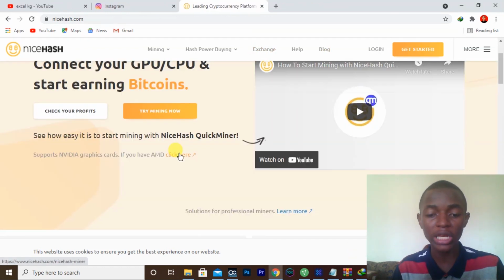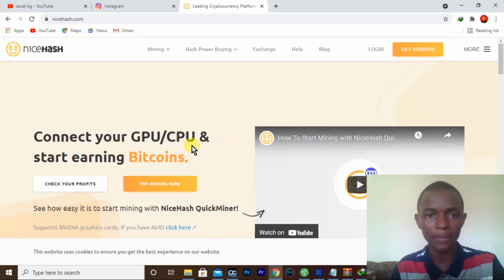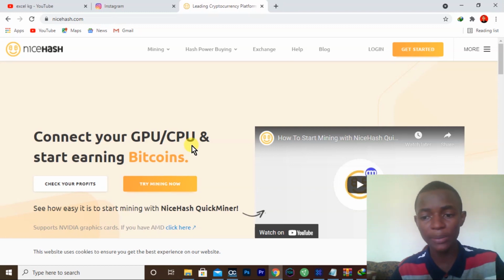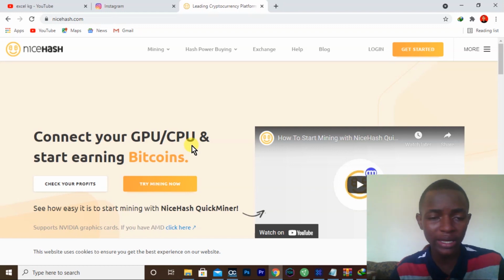You can also increase the profit you make while mining bitcoins by using this app here, which I'm going to show you, on many other laptops. Yeah, there are also CPUs out there which are specialized in mining bitcoin. You can buy them there.